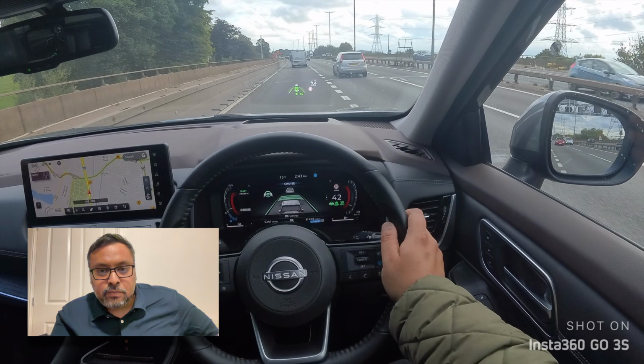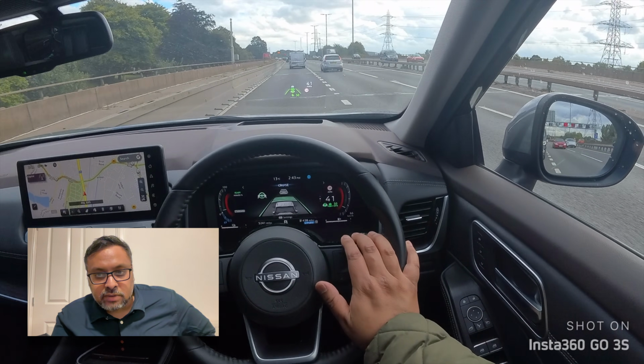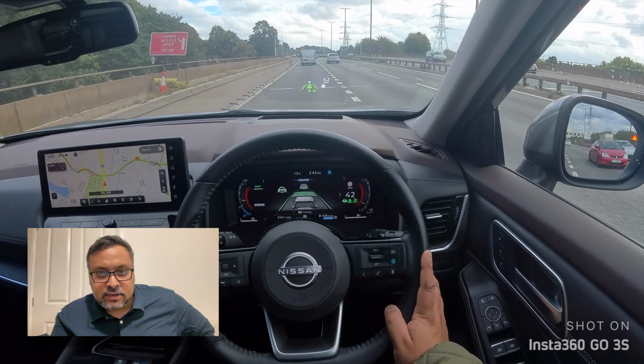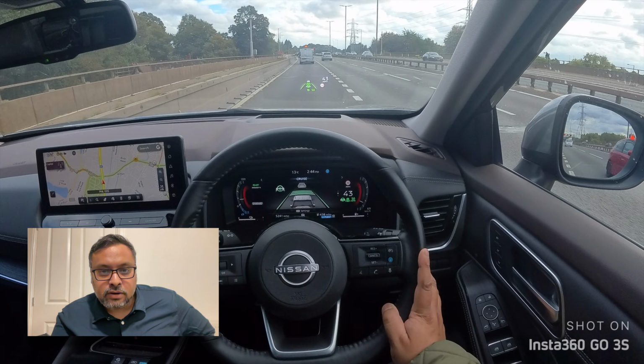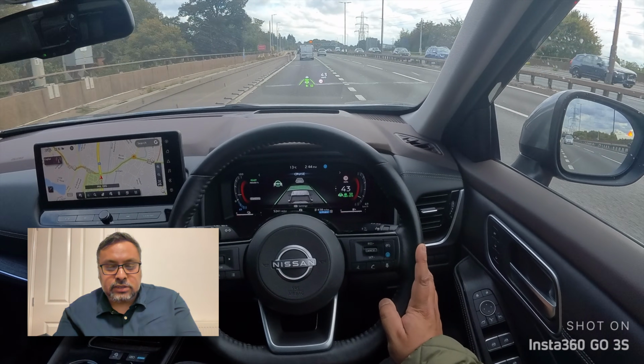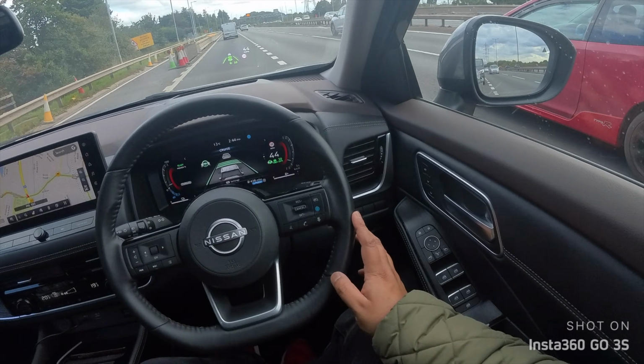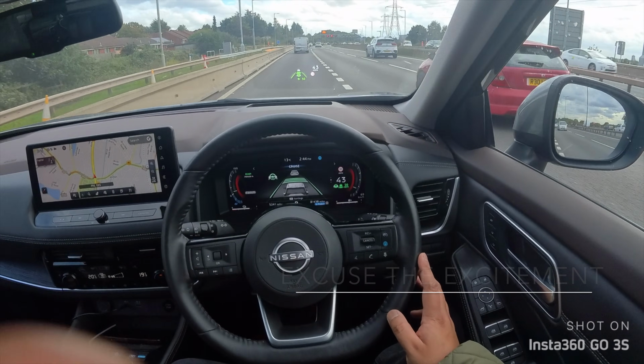The second mode of ProPILOT system, which activates above 45 miles an hour, is truly where it shines. This mode does an excellent job of keeping you centered in your lane and is especially effective on wider roads or multi-lane highways such as motorways. It is a real game changer for those long drives and is particularly handy when navigating through the motorways.